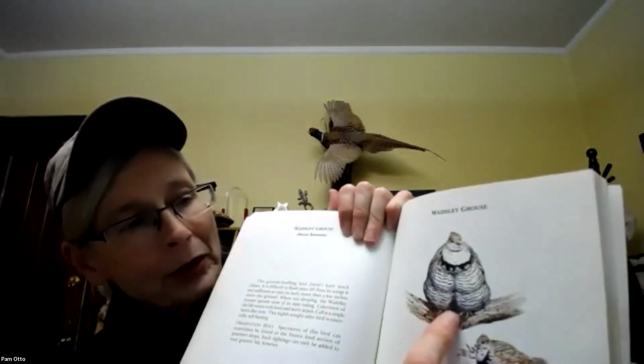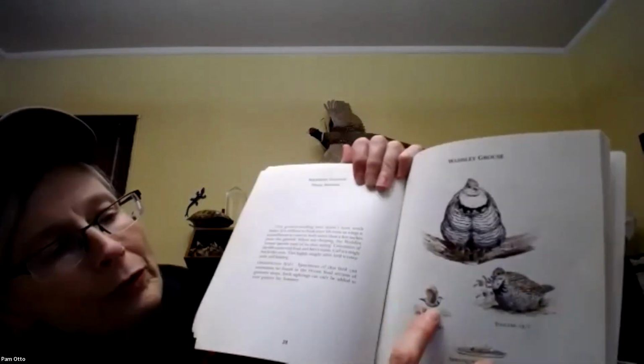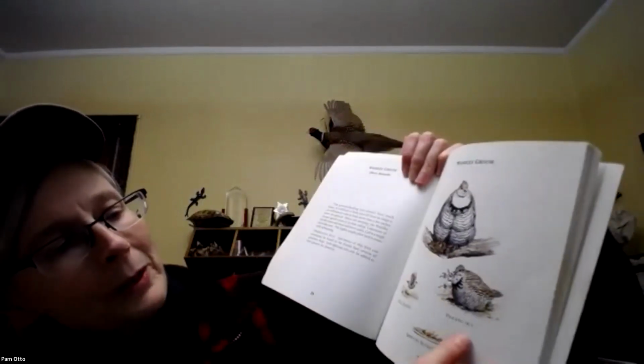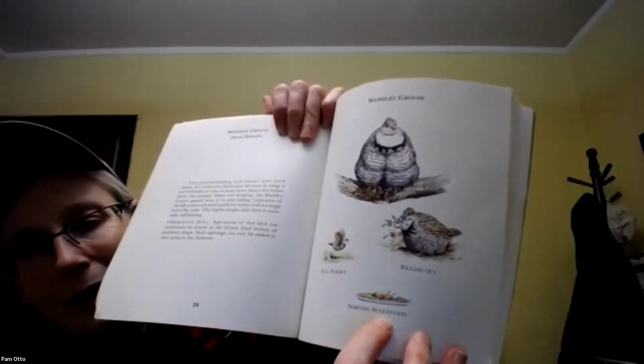Obesia rotundus is its scientific name. And you'll notice that in addition to the picture that shows the field marks, they also have the bird in full flight, noting its low altitude, the bird pigging out, and then a serving suggestion. It says this ground-dwelling bird doesn't have much choice. It's difficult to flush since lift from its wings is not sufficient to raise its body more than a few inches above the ground. When not sleeping, the wattly grouse spends most of its time eating.